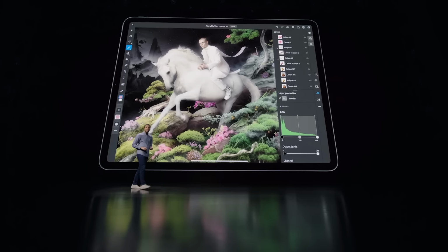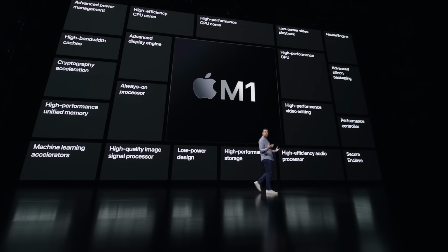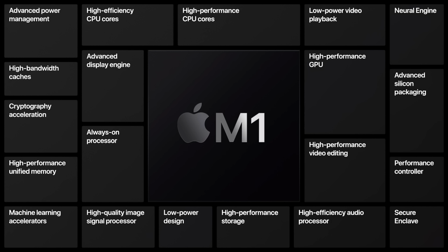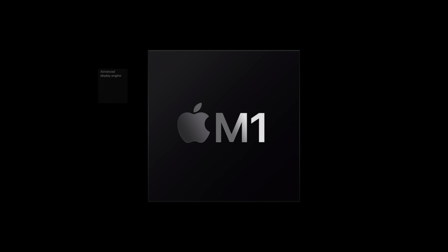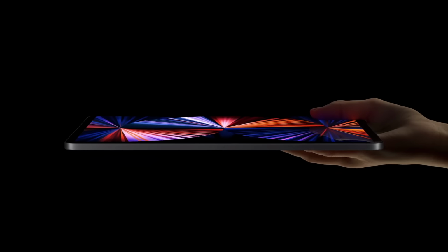But it's bigger than that, because powerful custom technologies like our latest 16-core Apple Neural Engine, advanced image signal processor, and unified high-bandwidth memory architecture make iPad Pro more capable than ever. And the industry-leading power efficiency of M1 enables all of that amazing performance along with all-day battery life in the incredibly thin and light design of iPad Pro.